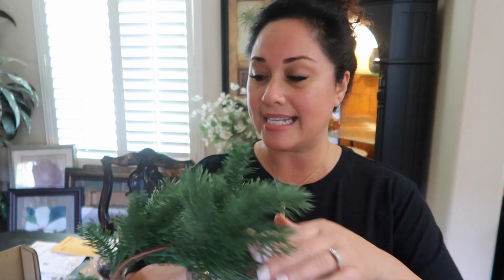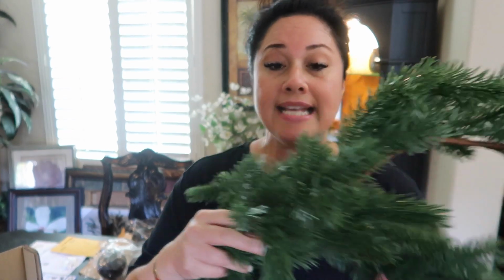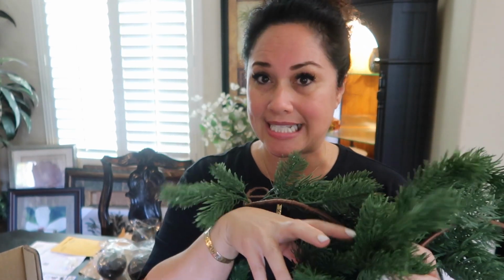So I love this garland, but I just don't think it's right for our stairs because, like I said, we would have to do a lot to it to make it look the way that I want. The other garland is a little bit more full, same touch, and it has some other different sprigs in there. So that's kind of what I'm leaning towards.